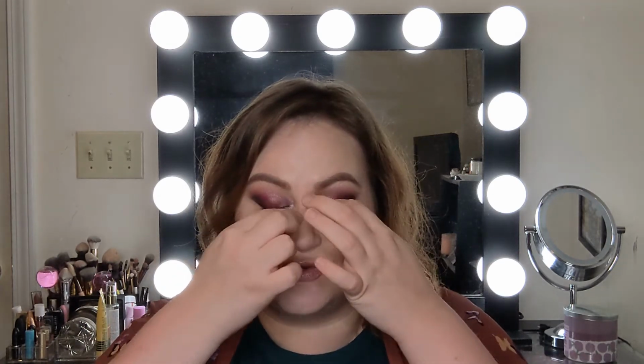Now, I do have very hooded eyes, so my eyes can get very creasy. To be fair, my eyes are harder to prevent creasing and smudging because the skin from up here touches down here. I have like two creases in the front, as well as the regular crease. So maybe this would work better for you if you don't have hooded eyes or oily eyes. It definitely isn't a product that I'm going to be using again.